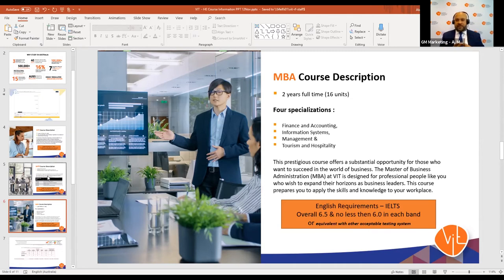VIT is also regulated by, as mentioned, the Tertiary Education Quality and Standards Agency. They manage our standards as a university. If they have given certain standards for universities, the same standards VIT has to provide and maintain. That's how we have grown so much from 400 students. Now we are teaching close to 3,000 students at VIT, and many students from VIT have been graduating and engaging in the industry.